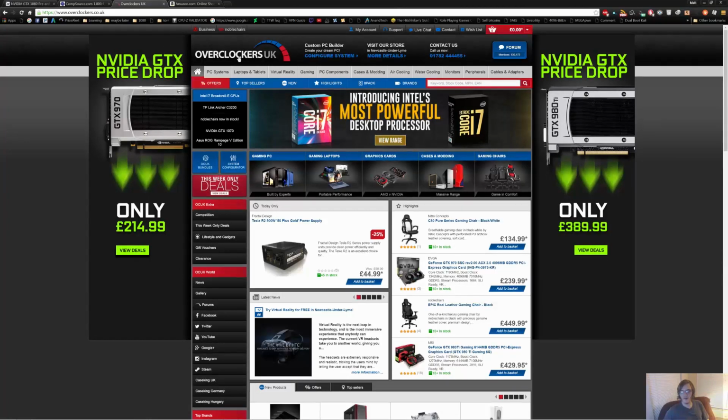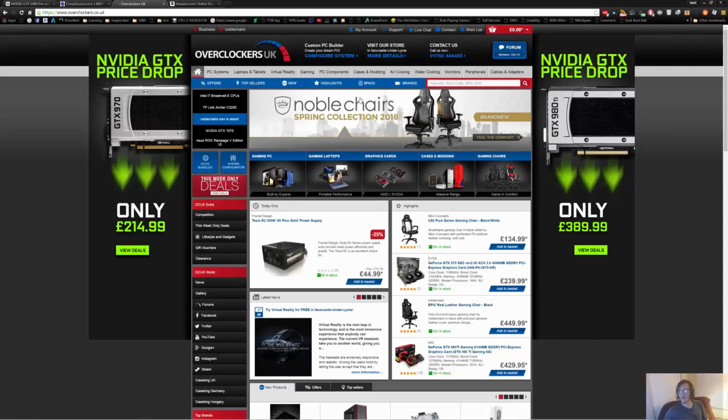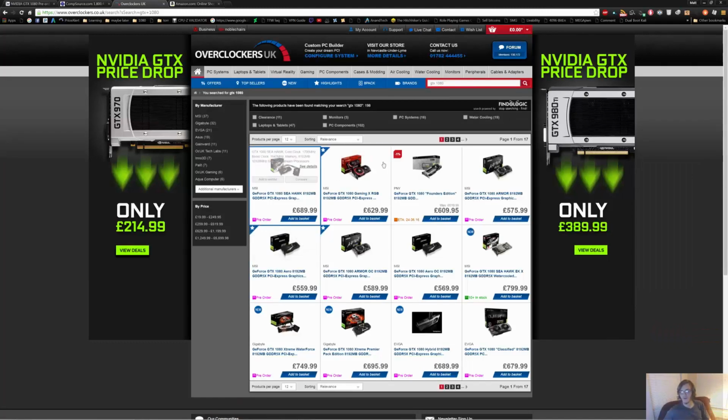The one I found personally was overclockers.co.uk, but the one that I found in the comments was this comp source. So you go through here and they have a bunch of computer related stuff, but it would seem that they also have some GTX 1080. So you go through here and type that in, and it'll come up with all the models here. And they even have the ETA listed for when it's available.